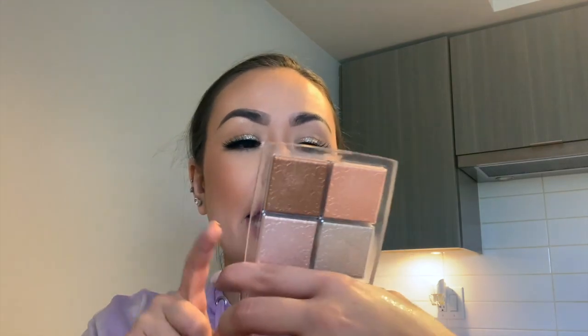I think I'm just going to use this one because this is my vibe. So this is the Dior Backstage Glow Face Palette, and I'm going to go in with peach and bronze because I want to. I've just been loving these highlights. They're so amazing. I'm going to use the Morphe x Jeffree Star JS4. I love this brush. So I'm just going to go in with bronze first because it's the darker color.